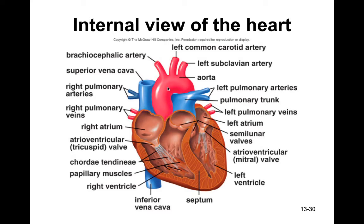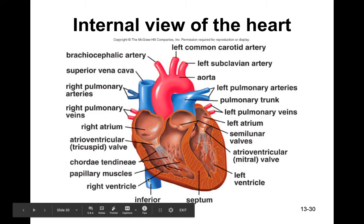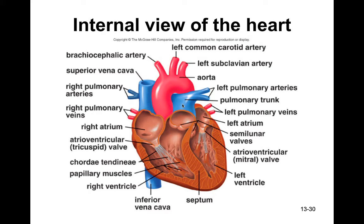Okay, here are internal structures of the heart. We can still see our superior and inferior vena cava. We can still see our right pulmonary arteries and right pulmonary veins. We can still see our pulmonary trunk, our left pulmonary arteries and veins. We can still see our aorta. What we want to focus on in this diagram are the internal structures. Again, we can still see the right atrium and the left atrium. We can see the right ventricle and the left ventricle.